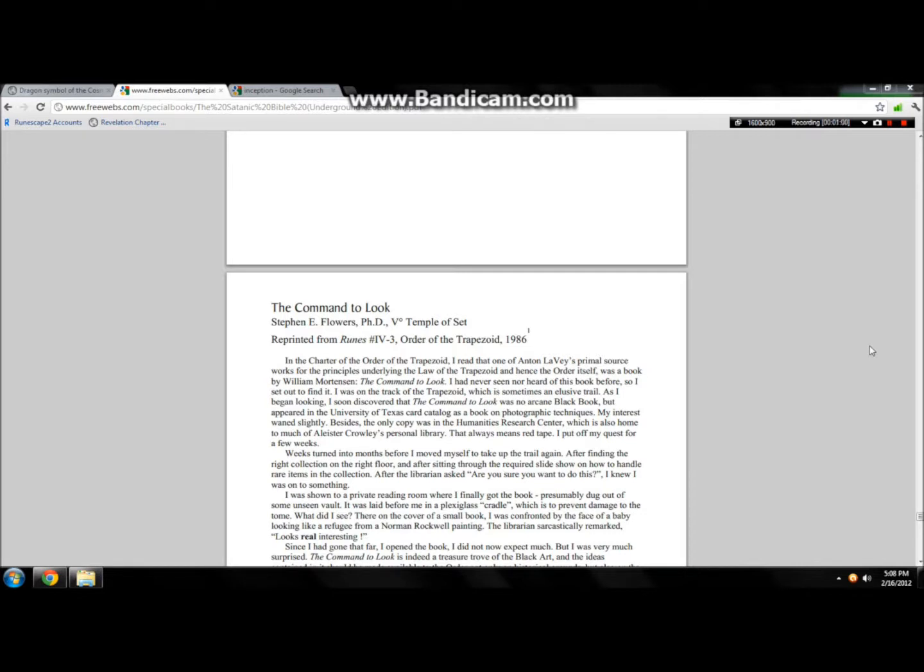As he began looking, he soon discovered that The Command to Look was no arcane black book, but appeared in the University of Texas card catalog as a book on photographic techniques. His interest waned slightly, as he says. Besides, the only copy was in the Humanities Research Center, which is also home to much of Aleister Crowley's personal library. That also means red tape. And he says red tape as in, don't cross this line. Well, he put off his quest for a few weeks. Weeks turned into months before he moved himself to take up the trail again.